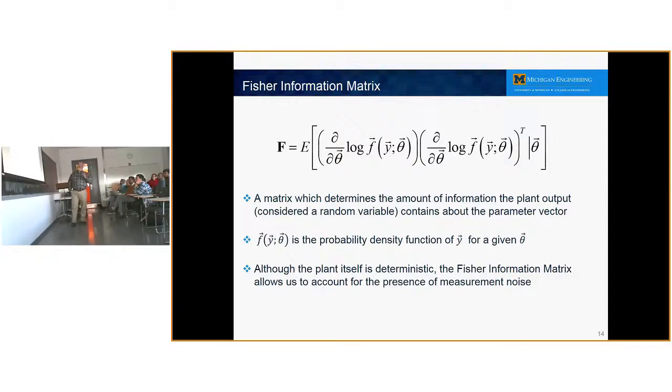We're going to be showing other versions of this matrix, but this is how it's typically initially presented. The basic idea is that it tells us how much information about the parameter vector is contained in the output, and it does it from a stochastic sense. Even though the plant itself is deterministic, our measurements are often infected with noise, so you have to treat it as a random process and analyze it accordingly. Though, as we'll see, we're able to come up with other representations of this matrix which are purely deterministic in nature.